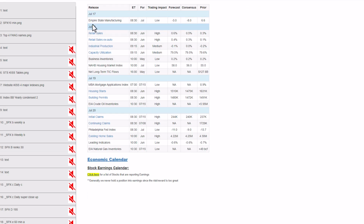Next, item number 5 shows the economic news calendar. So come Monday, we have Empire State Manufacturing. On Tuesday, retail sales, industrial production, housing, business inventories. You can see everything here on the docket for the week. And remember, we are in earnings season. A lot of the big cap stocks start about 1 to 2 weeks from now.